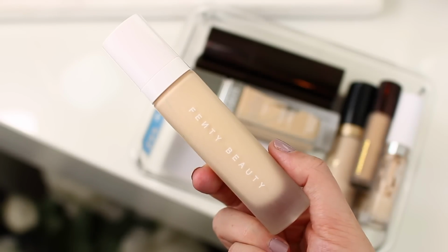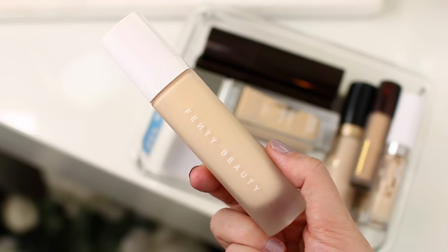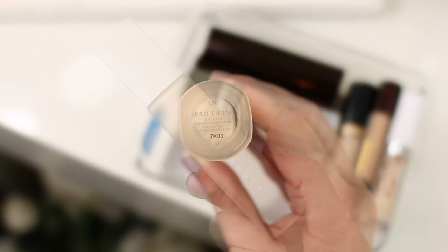Then, of course, I have my Fenty foundation. This one is too light for me, so I've been mixing it with my Catrice foundation, and that seems to be the perfect combination.